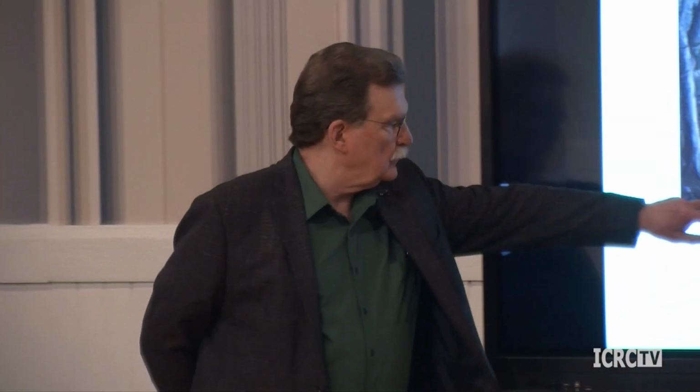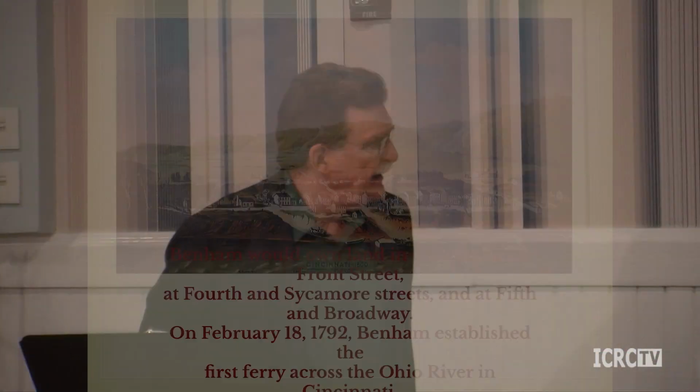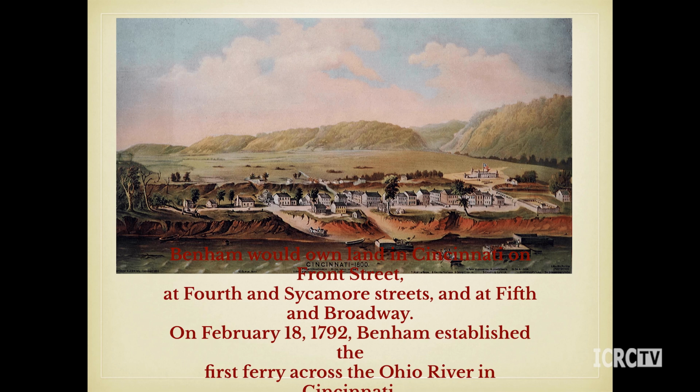He owned quite a bit of land in Cincinnati. This is an 1880 map of land in Cincinnati. He did own land on what is now Front Street, at 4th and Sycamore, and at 5th and Broadway. And on February 18th of 1798, he did establish the first ferry boat to go across the Ohio River.